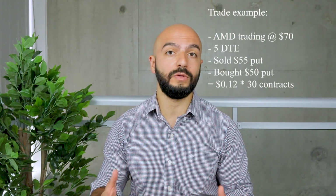If you've been trading options, you'll know that selling a put 20% under the current stock price doesn't yield high premiums. After commissions, you might not be making money at all for the risk you're taking. This is due to the probability of the stock going down by 20% in 5 days is incredibly low. Low risk means low reward.